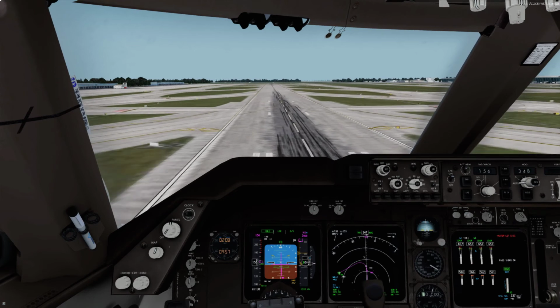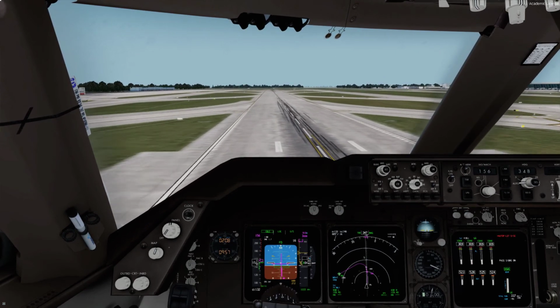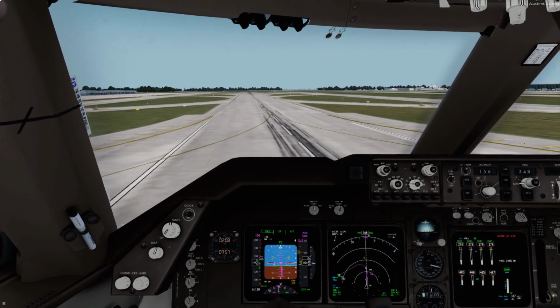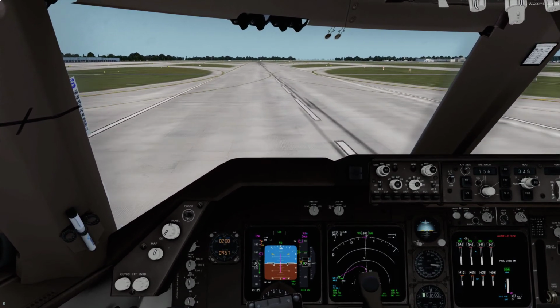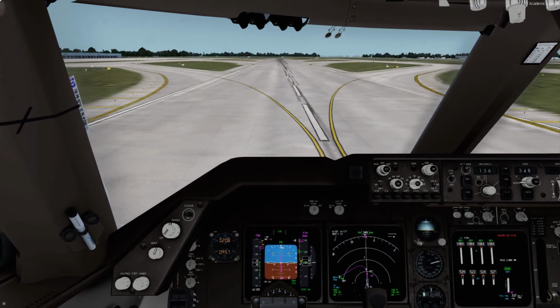Right, we are a bit high, but actually we are in a 747, so let's try and get that nose to the right a bit. This runway is short, let's get down. Full reverse, because I did forget to set the auto brakes.